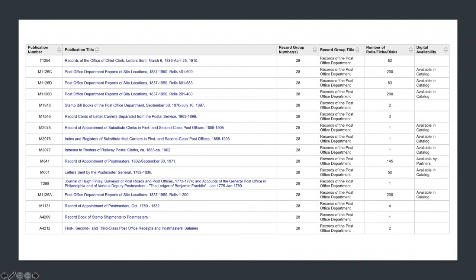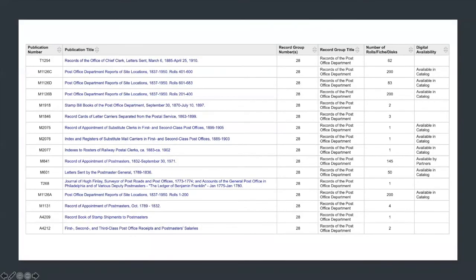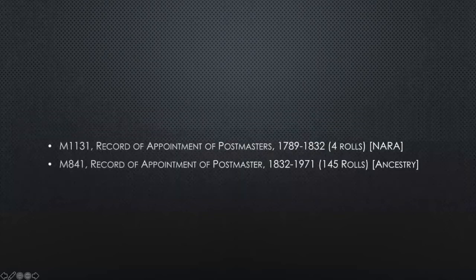So this is a list for when you say post office. And then this is a list for when you say postmaster. And some postmaster stuff shows up that doesn't show up when you ask for post office. So going back to post office, we see that there are some things here that will be of interest to us that are either available in the catalog or available from partners. Basically, there are two microfilm publications that are going to be of most interest to us.